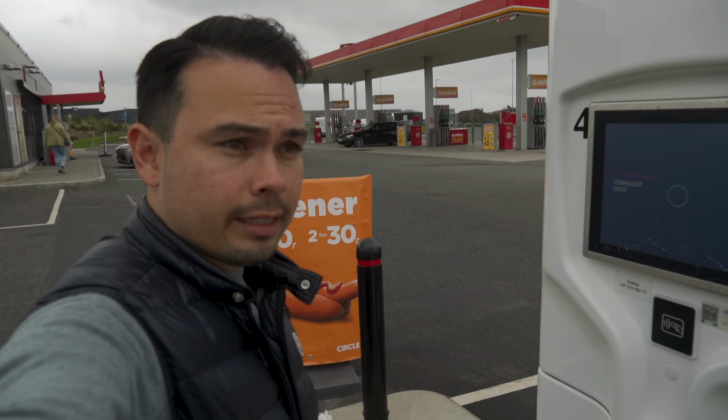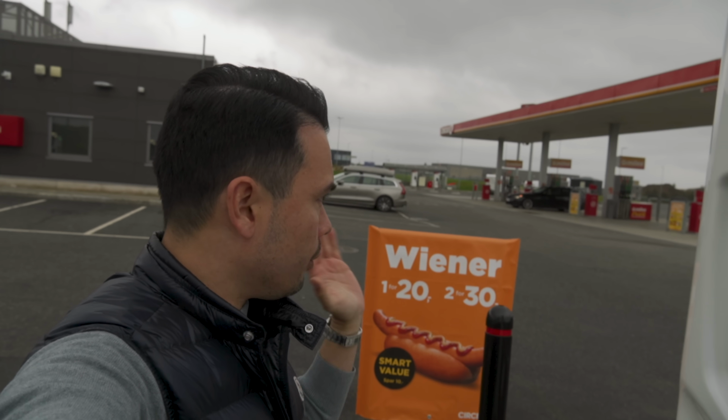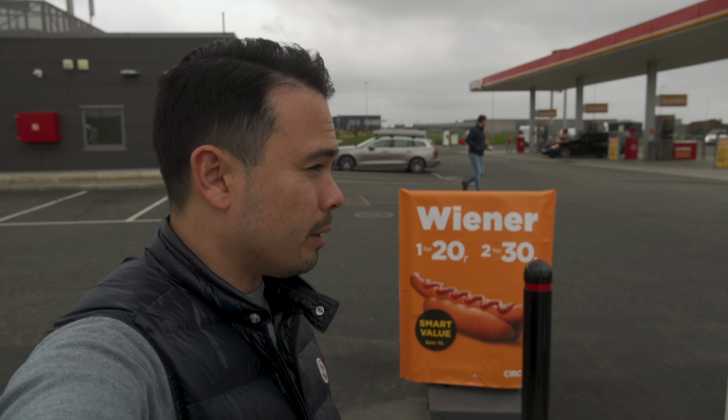So I calculated that we should go to around 70% state of charge to have enough juice to get back to our starting point, because on the way back we should have a slight tailwind. We had a headwind on the way down and a slight tailwind on the way up, and also maybe a little bit warmer temperatures as the day progresses. But yeah. Are we starting here?